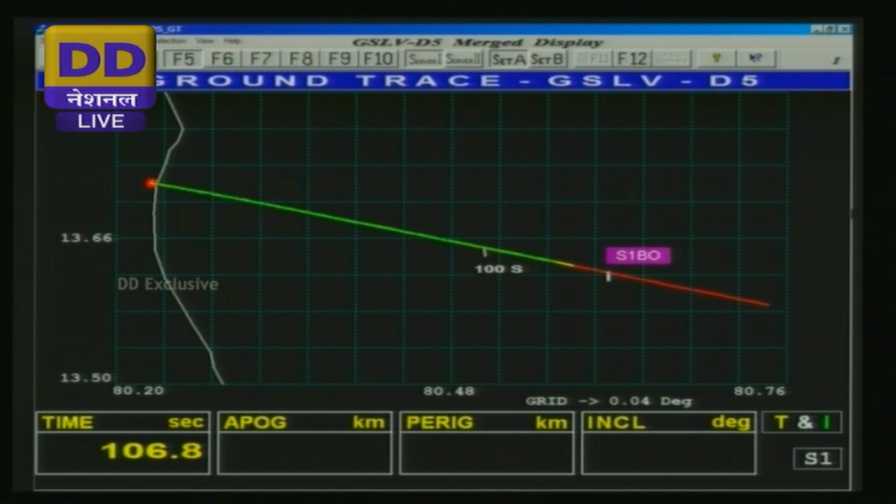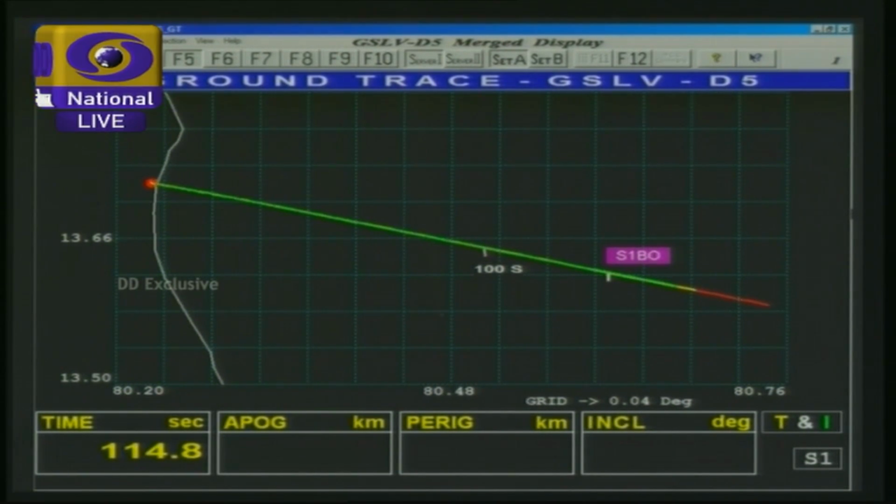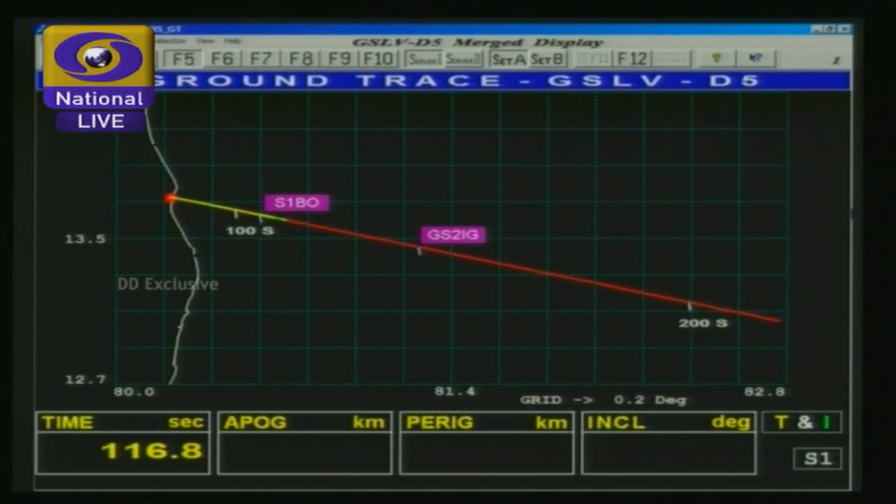S139 burnout. So just now we heard the announcement that S139 has burnt out. But for the benefit of the viewers, even though the solid motor burns out, it doesn't get separated. It gets separated along with the 4 liquid strap-ons. So the burned out S139 stage will be carried further along with the L40 strap-ons as they continue to burn up to 150 seconds. The time is now 126 seconds.